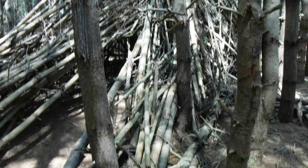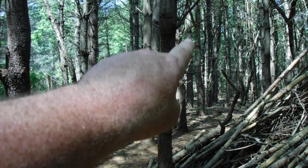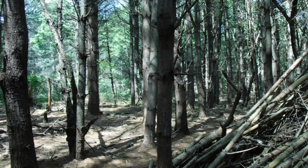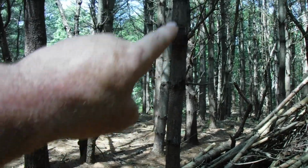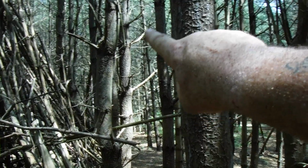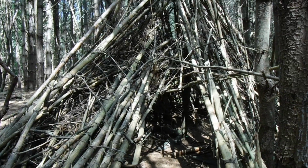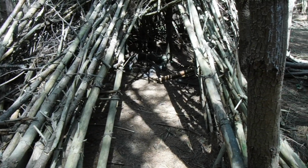So this is it revisited. The very first time I found it, right here hanging were these pelvic bones. I don't know if they were from a pig or some kind of animal. There was a pelvic bone hanging there and here on both entrances of this teepee. And I wanted to show it again, and I wanted to come back.